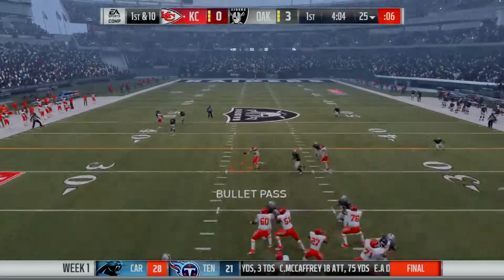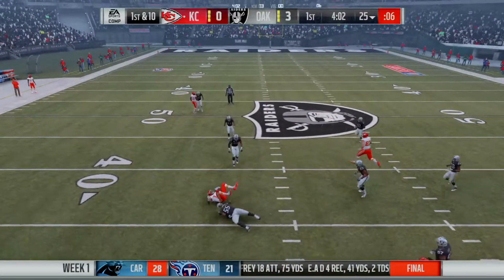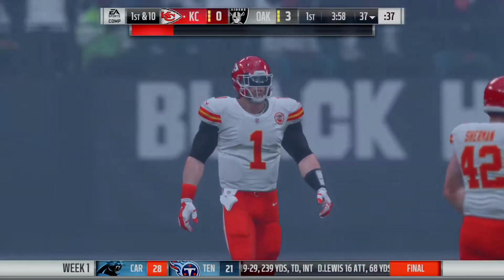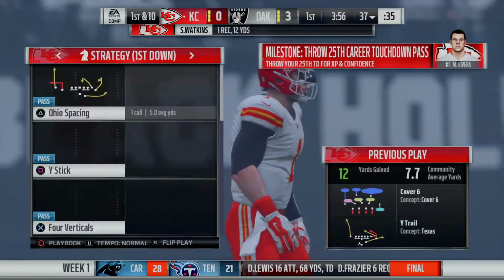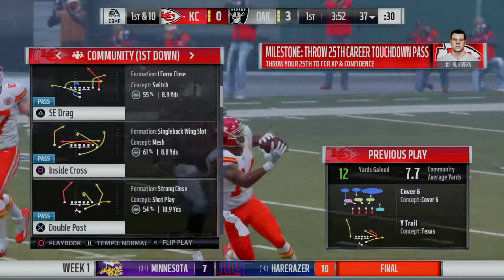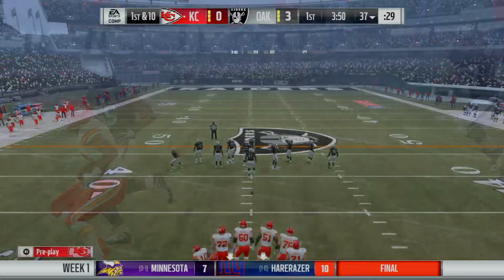They'll come out throwing here on first down. This is complete to Watkins on the slant. And he's taken down but able to slip across the 35. Right off the bat, it's a first down to start the drive, 12 yards. And a nice start there to the aerial attack to pick up the first.